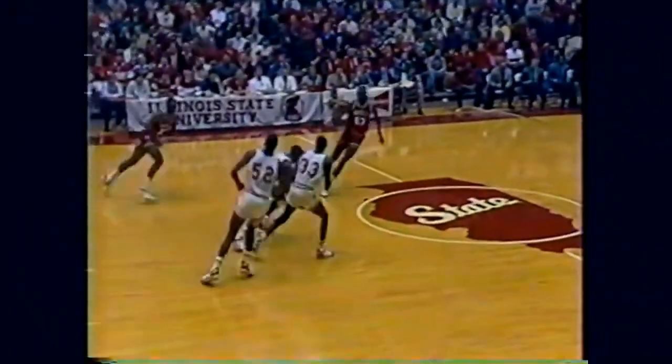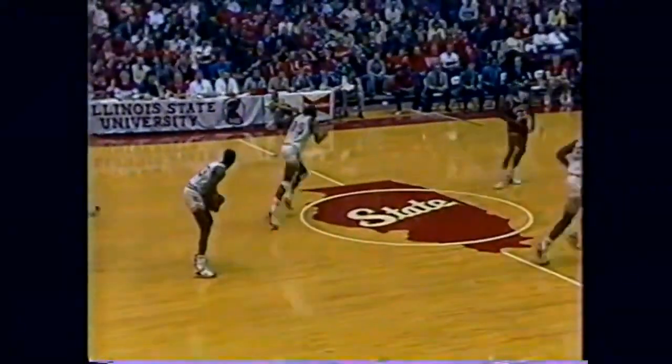Well, it seems like it's going to come down to who can hit their free throws here as the game winds down. 6 minutes on the clock. Illinois State misses. Greg Jones, nice rebound, and he makes a bad pass. Anthony Manuel was not looking for the ball. Illinois State could cut the lead to 2 now.